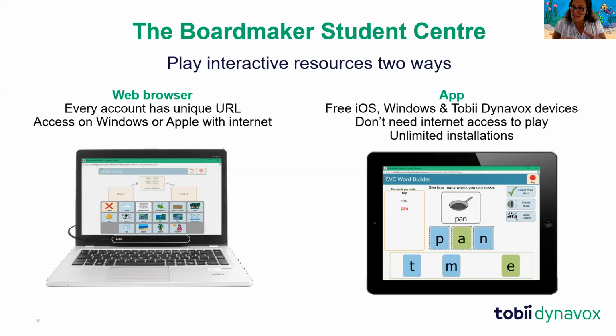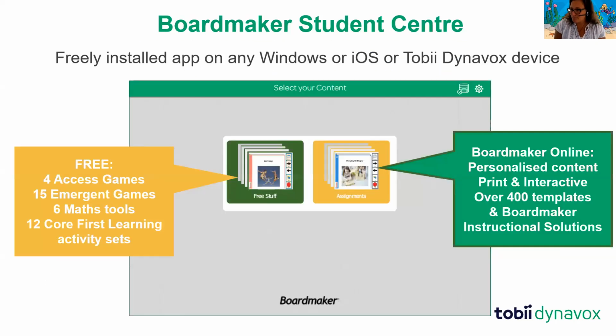The nice thing with the app is they don't have to have a constant internet connection. They need to connect to the internet to get the resources from Boardmaker Online down into the app, and then they can turn off their internet connection and they can go around town, they can be in the car, they can do whatever and still be able to access the app and the resources that you've assigned to them.